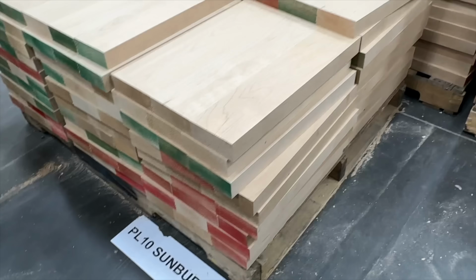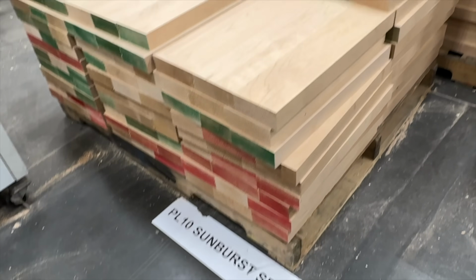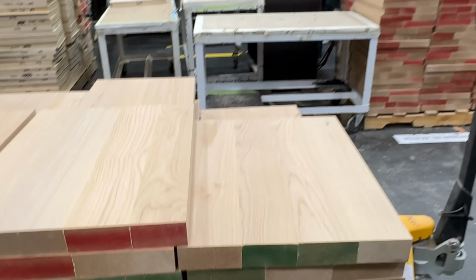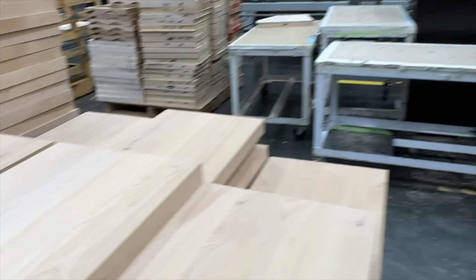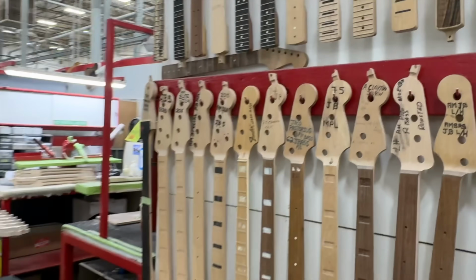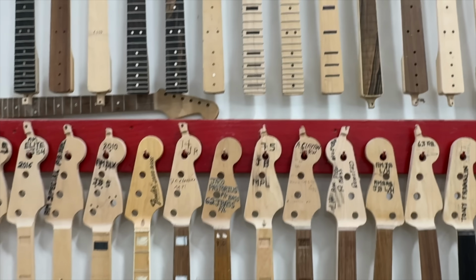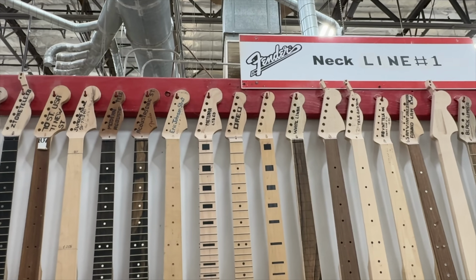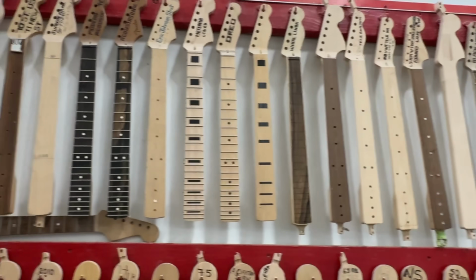Separate the spreads by what, if they're going to be a nice burst or if they're going to be like a solid color. Then they can do a different amount of pieces. Every neck we make has a sample. That's what's hanging on the wall. So in case they want to double check their measurements to make sure they're okay.